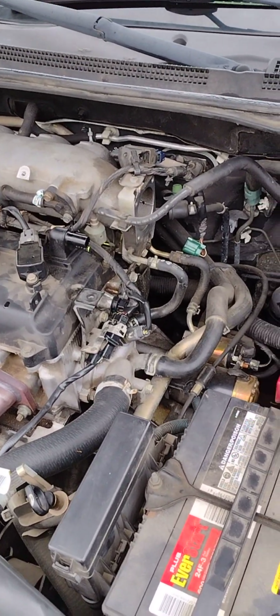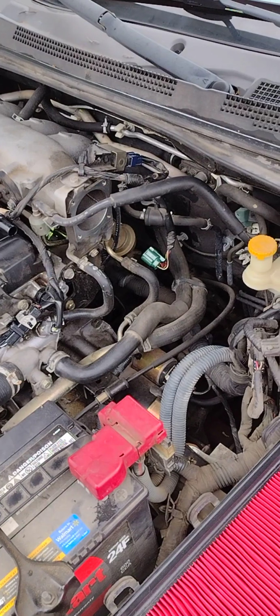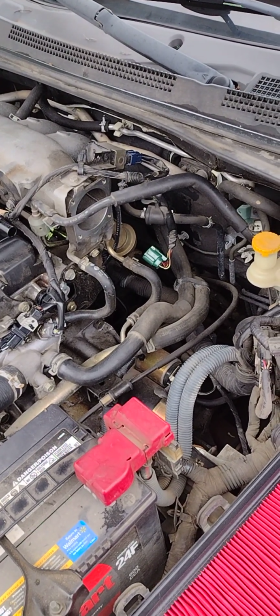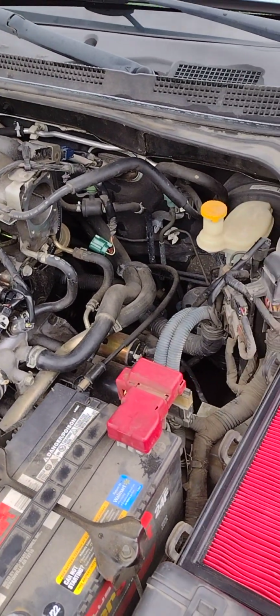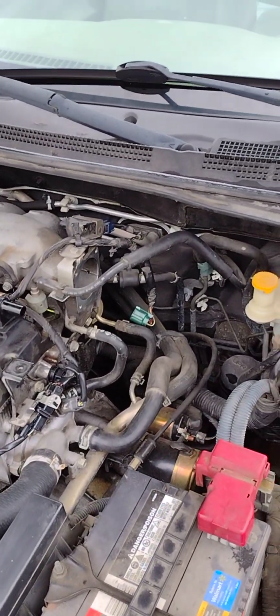I'm a little concerned about how that last throttle body acted. It seemed like it was working and then it died. And I'm wondering if something didn't happen to the computer. I mean, it probably didn't, but I'm just curious.